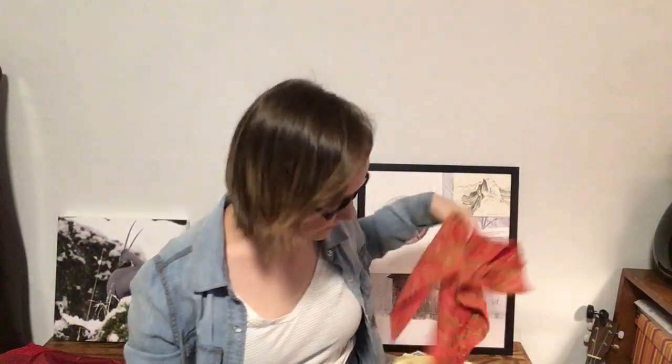Also, if it's really hot, you can dip this. This is cotton, so it holds on to water for a while. You dip this in a stream, throw it over your neck, and that cools you down really nicely. So there's just endless functions. You can use it as a tourniquet. Just always bring a bandana, and it also looks cool in your back pocket.